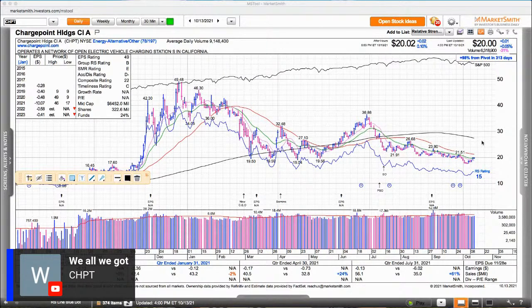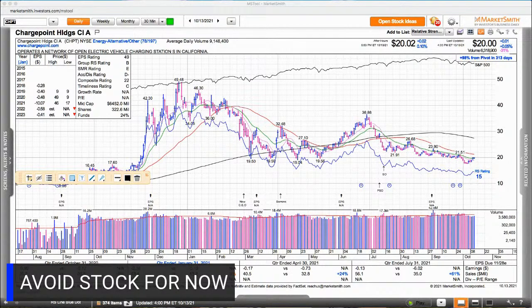It's well below the 200-day line. So my view of this right now is, you just got to avoid it right now. You just got to avoid this one for right now. It's just one of those things.